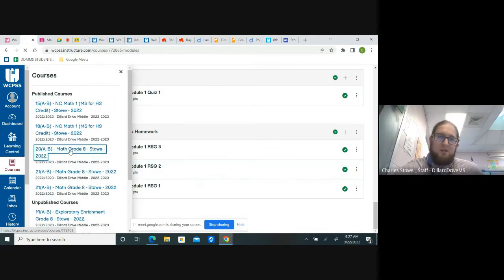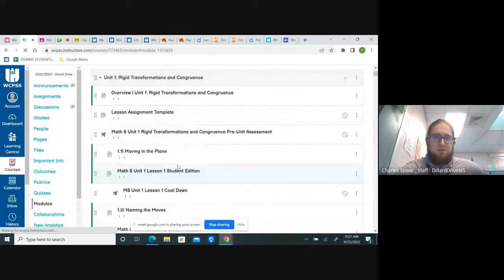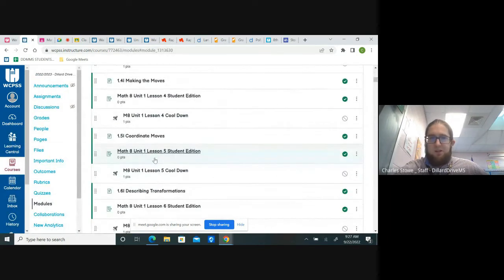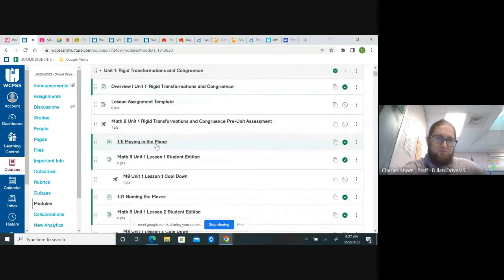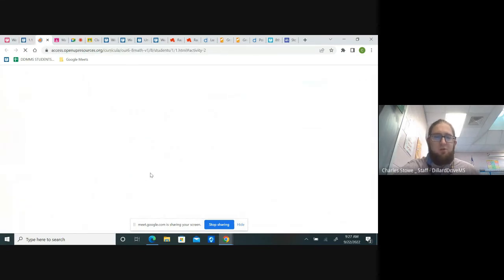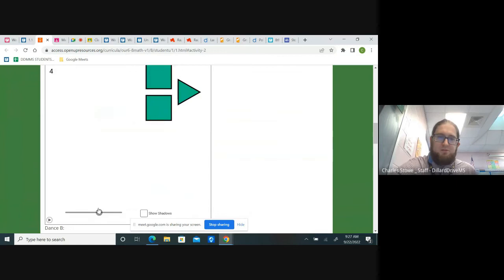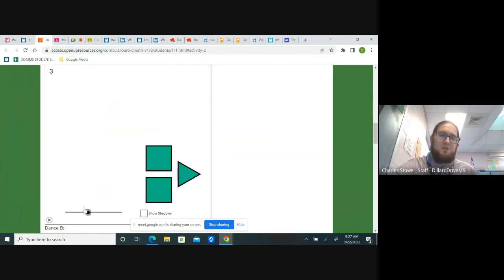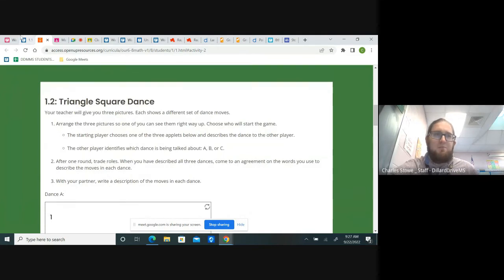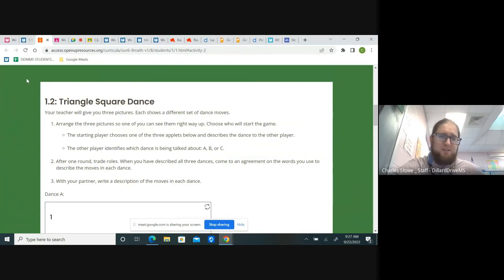We've not used Canvas as much yet, but the workbook that I showed you earlier for Math 8 is also here. So we're working on rigid transformations and congruence. If they pick a lesson that we're working on, like let's just try the first one, sometimes they will have manipulatives on here that go with the workbook. They obviously can't do this straight in their book, but they're able to use this to manipulate things. Like, is this a translation? Is this a rotation? So we'll use this at times. For right now, I've been really focusing heavy on just getting back into the swing of school for Math 8 and getting things going. So that is Canvas, and they all have access to that.